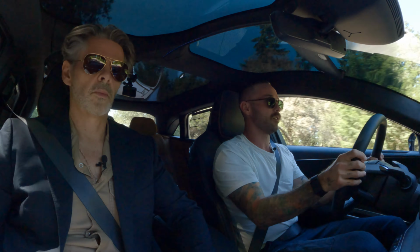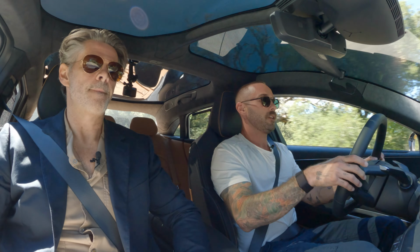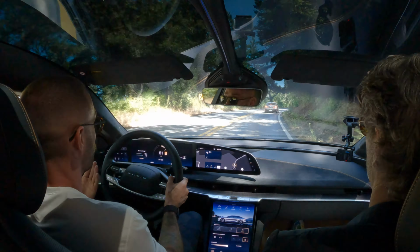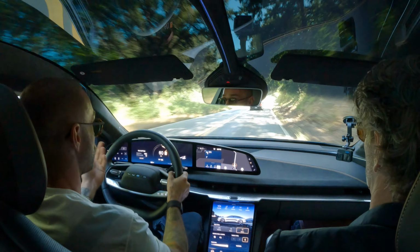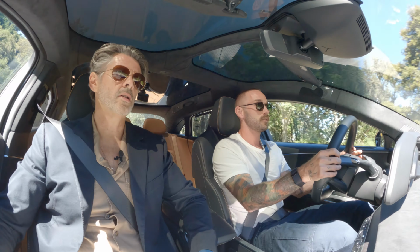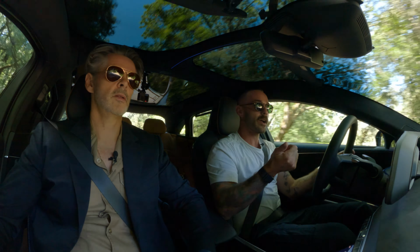It's interesting to call a car that is, what is this, 5,200 pounds? 5,200, yeah. It seems counterintuitive to call a car that weighs that much a driver's car. For something that weighs this much and has this much power, and is an EV, I think it's the most driver-focused EV I've driven. And it feels alive. It doesn't feel like it's had all of the spirit computerized out of it. It feels like you're actually driving it.